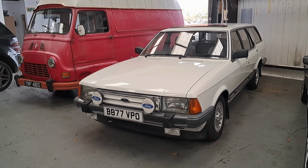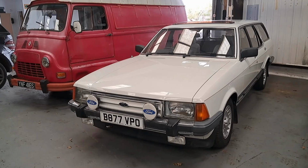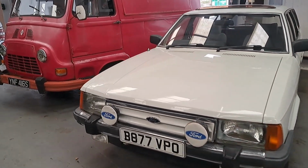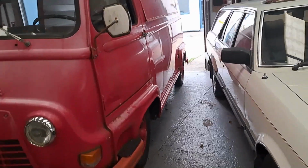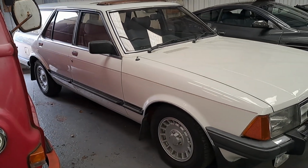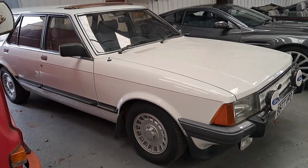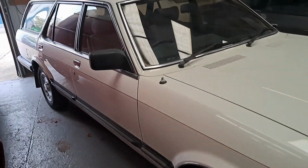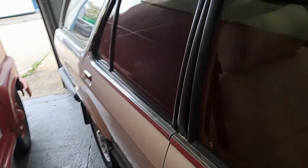A 1985 Ford Granada Mark II 2.8 GL Estate. Yes, I will be speaking to Mr. Coleman, Rover mechanic, about this, who is an expert on Mark 1 and Mark II Granadas. He owns a very nice one. This is a GL rather than a Ghia, so it's unusual. Actually, most of these surviving are Ghias or Ghia Xs. So a cloth interior in this. This car has a replacement engine in it, the good old Cologne V6.